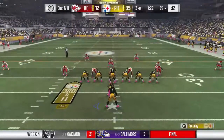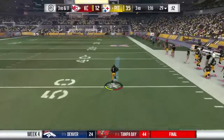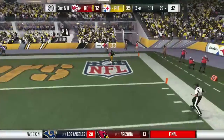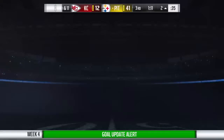3rd and 11, 5 in the secondary now. Nickel look. Now they'll run it on the toss. And a nice spin into some open field. He's at the 30. 10. And into the end zone. Touchdown, Pittsburgh. A great effort.